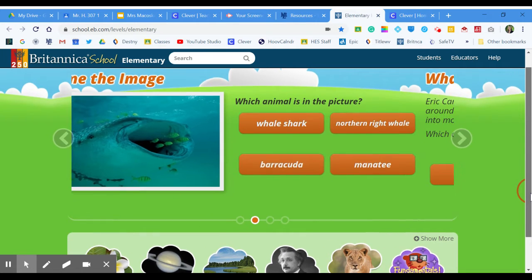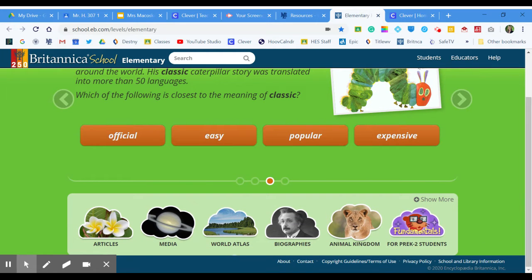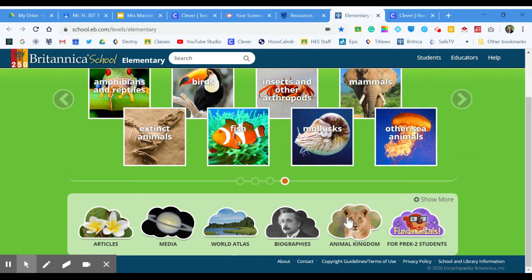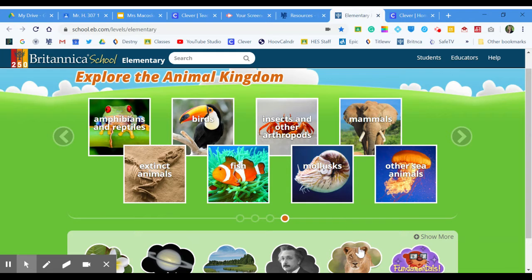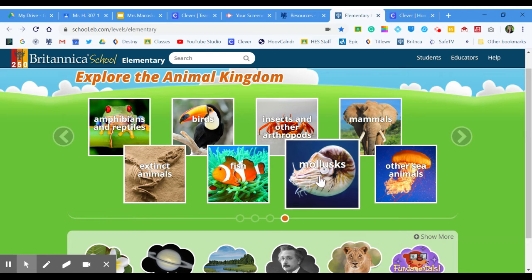So now when you take a look at Britannica School, this first page, if you come down, you'll notice all kinds of topics or categories. I like to look at this animal kingdom one since we're looking up information on animals. And notice here is an advertisement to go right to the animal kingdom page. So I can click down here or I can come up here. Either one will take me to all the facts about animals.